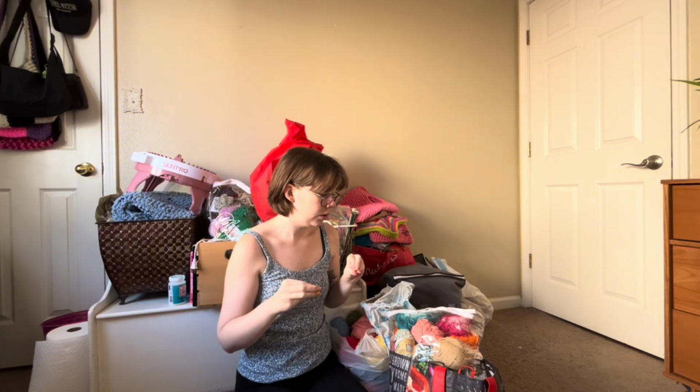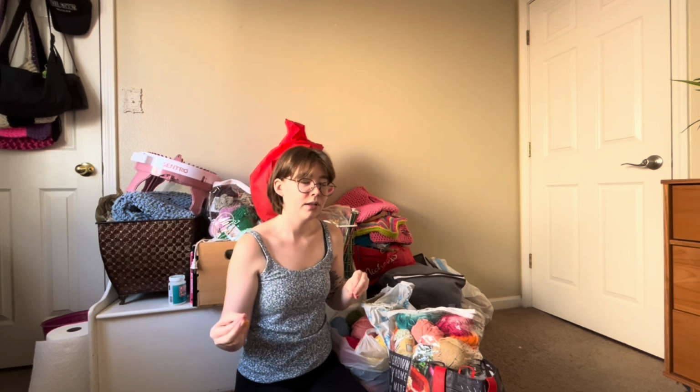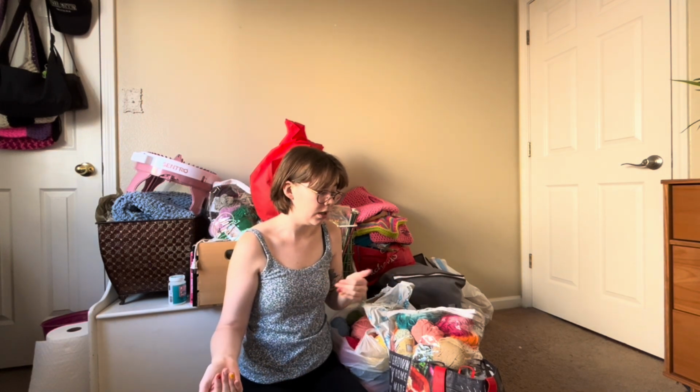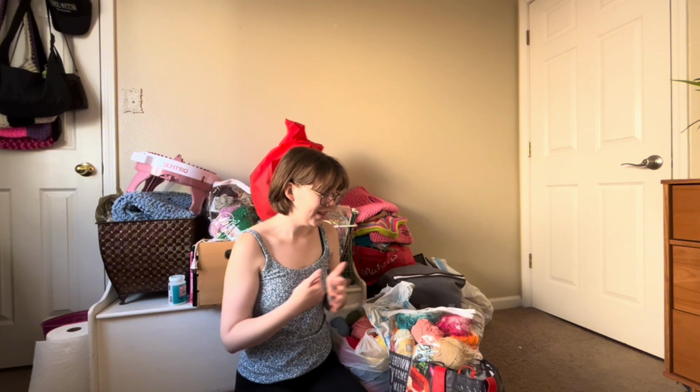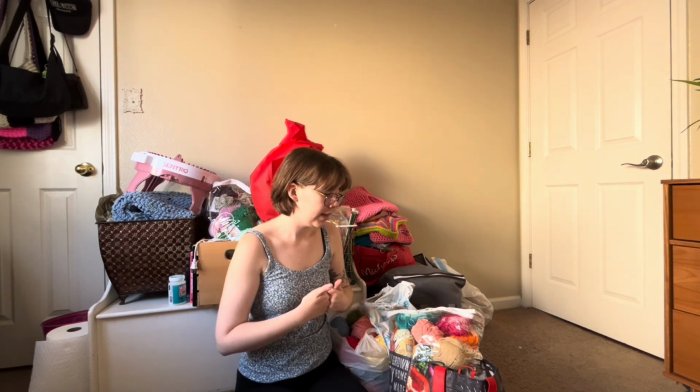And I'm trying really hard to use my stock that I already have and work through that before I start buying new yarns, even if it's colors that I wouldn't typically use. I just want to save money, and then also it just feels very wasteful. Like, I already have them, why wouldn't I use them? So I want to start doing that.